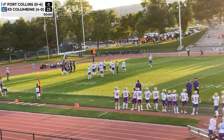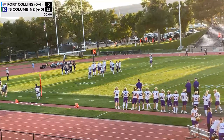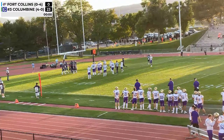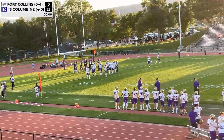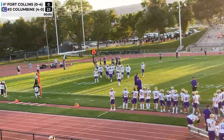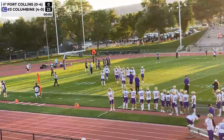You're waiting for a player or a play. Here he comes. They were missing a lineman. They may get a delay here because they're going to take a timeout. They do. They take a timeout. The play clock was running out. Second timeout for Columbine in the first quarter, even though they're up by 23.